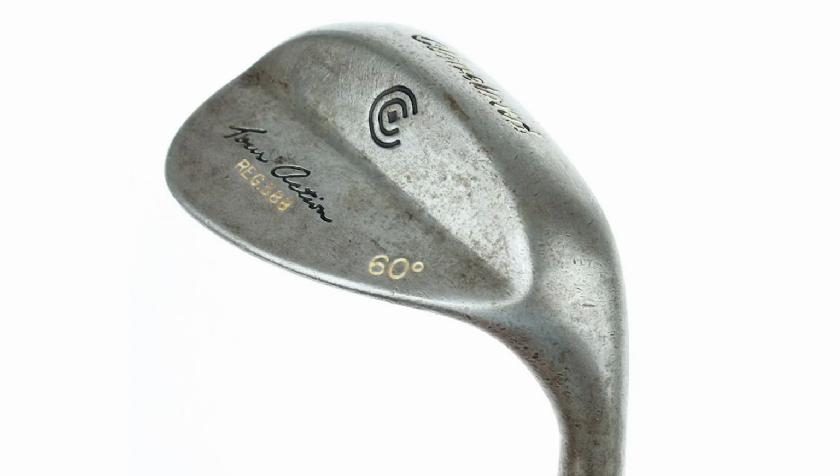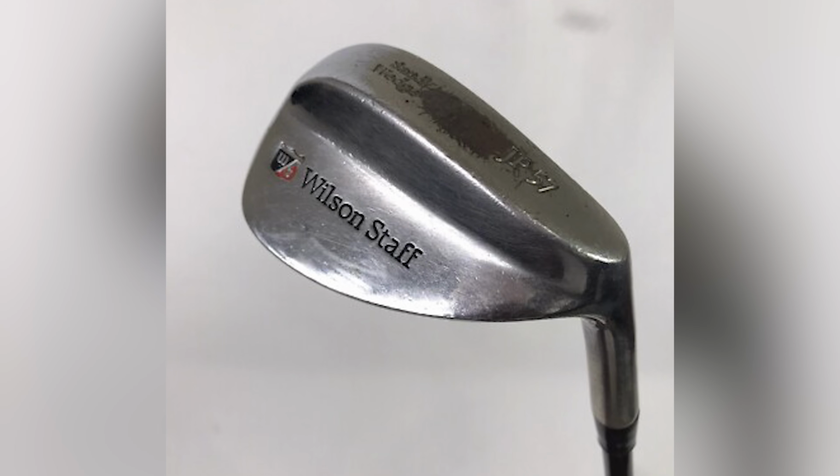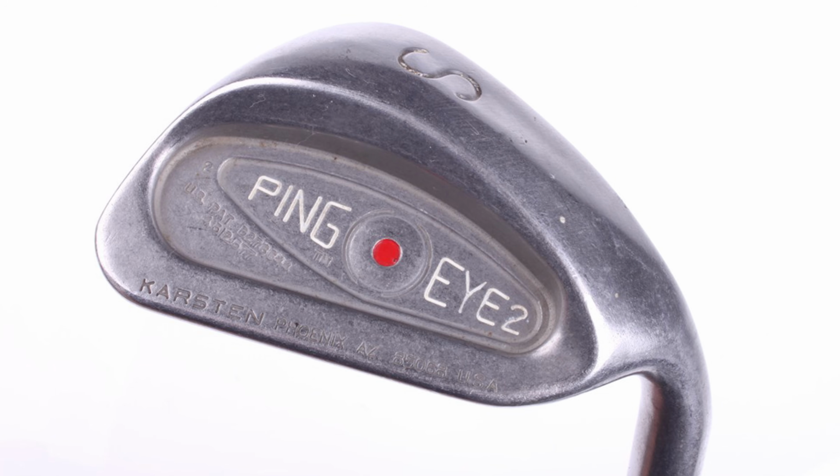What about wedges? Wedges back then had gone from tracking off the set, and look, there is only one for me: the 588 Cleveland. It has to be. Are you going snake eyes or something? God, no. But they were small. No, they were fab. I'm going to throw in a little curveball, the Wilson JP. That had a little bit of camber, so I'd have that in a sand wedge, and then obviously the Ping I2 lob wedge.